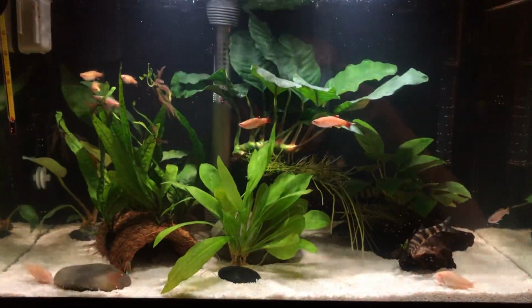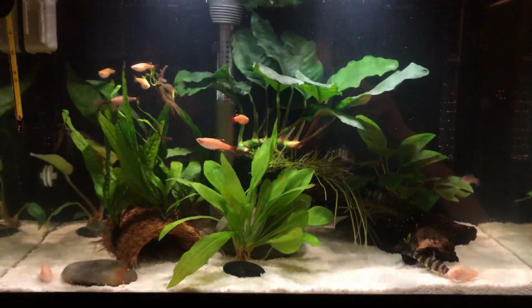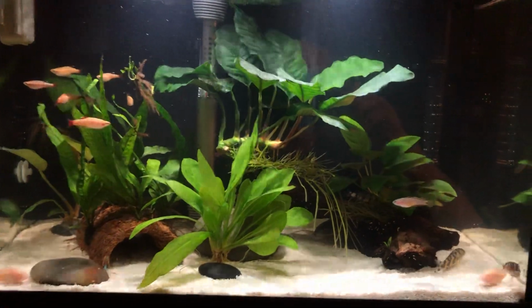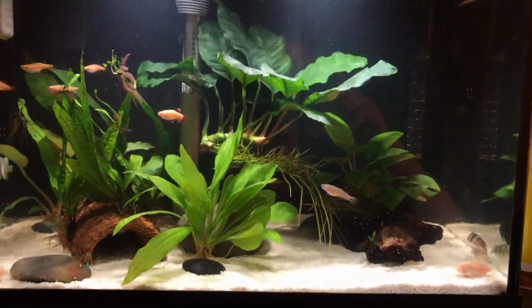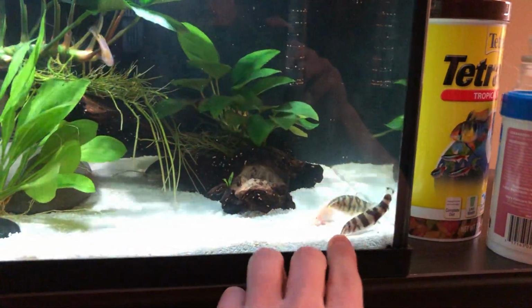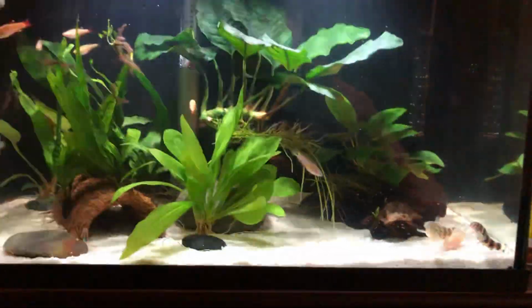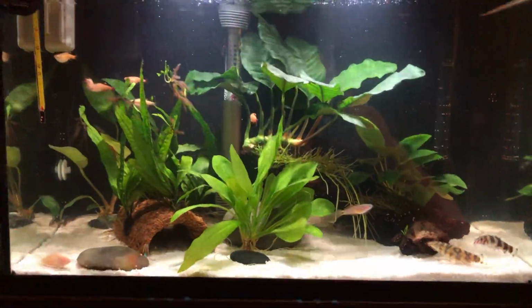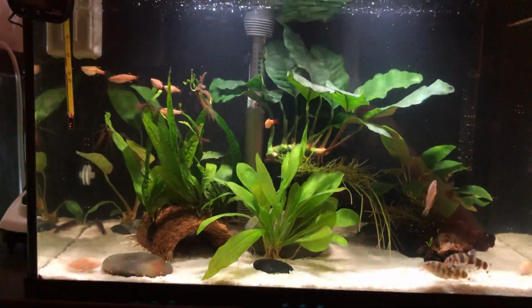Film a little bit more of this tank. It's gonna be a longer video. You guys may or may not like it. I don't know. Zebra loaches are doing good. The one is extremely big compared to the rest. Like this one back here, this guy right here, he's so much bigger in size than the rest. And his colors are different too. It's more washed out, I guess.